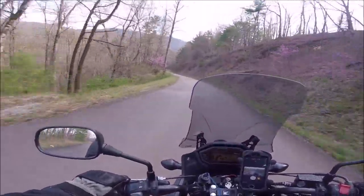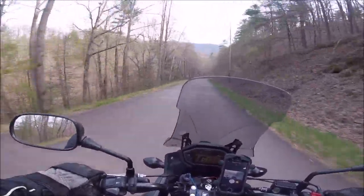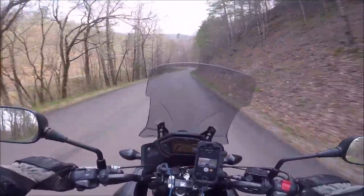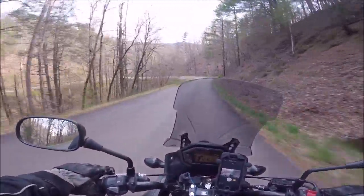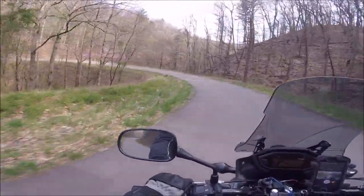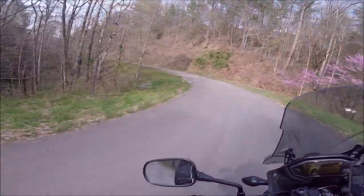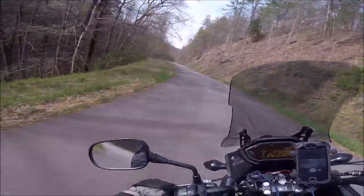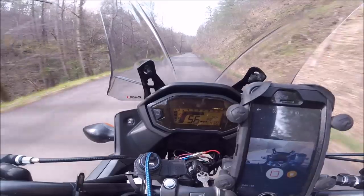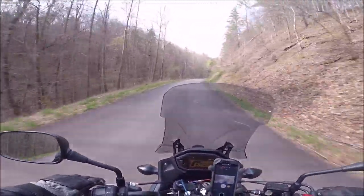Yeah, the bike is really happy on roads like this. Dogwood trees are pretty. See, it's not bad.